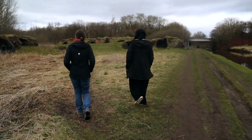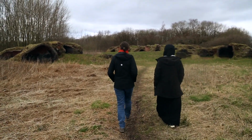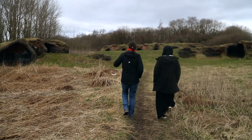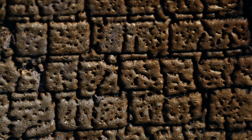Look at these, aren't they brilliant? I've not seen these before. So when I came the first time, all of this is completely grown up, so they're more hidden. I've heard about the coke kilns, but never seen them. So different to what I sort of maybe had pictured in my mind.